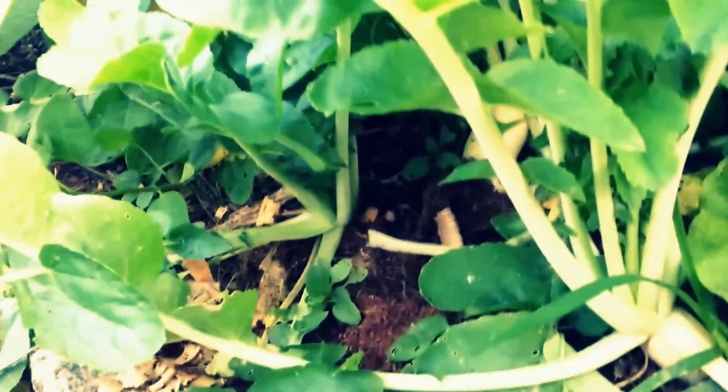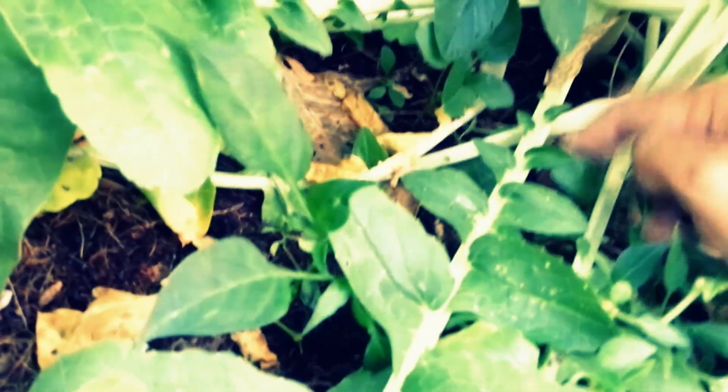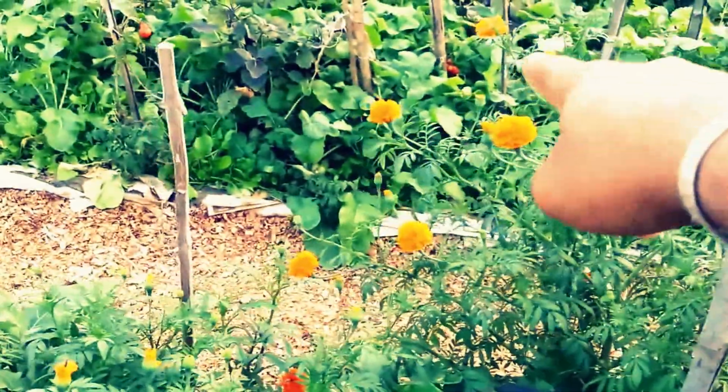The radishes are looking fat and very healthy. You wanna see the radishes? Look at that, very pretty thick radishes. Look at my finger, look at the size of radishes we are getting, and imagine all these being radishes. You can see more radish there, lots and lots of radish. You can see tomatoes there. Can you see that? I'll give you a close-up.